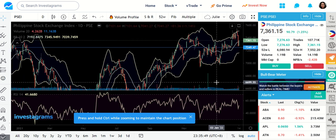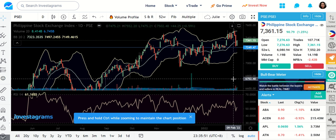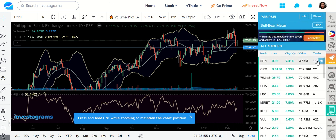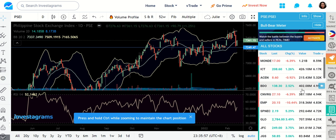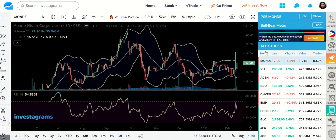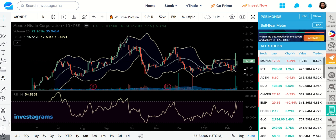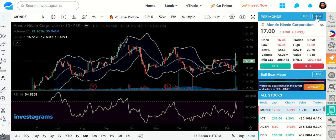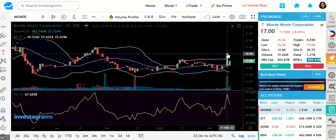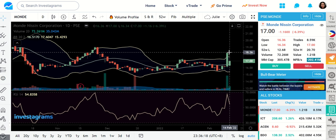Okay, so let's try to check the most trending stocks, and let's see if we have some promising stocks along the way. So Monde over here is the first stock that really gained a lot of trading activity for the day, although foreign selling was really dominant for the day. Here, so we had a solid green.